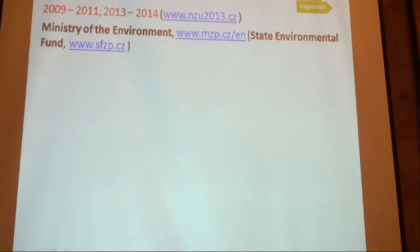This program is called Green Savings. It's quite new. It started in 2009, and it has two phases. The first phase was finished in 2011, and now in September 2013 the next phase started. This program is run under the Ministry of Environment, and part of the ministry is the State Environment Fund.